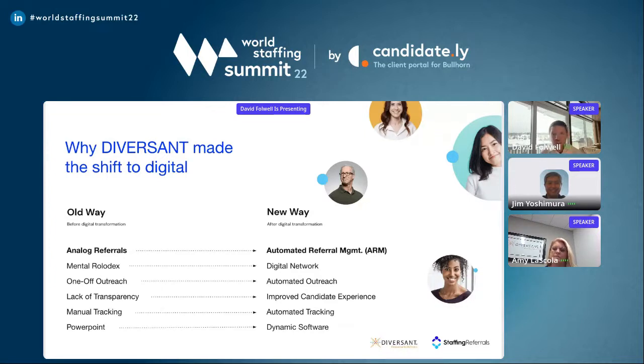And the reason for that, and what we're hearing and seeing, is that a traditional or analog referral relies on what we call the mental Rolodex. If I were to ask any of you on this call right now, who do you know that wants to work in staffing? You're going to think, all right, who do I know that lives in Denver, is looking for a job right now, and wants to work at a tech company? And usually at best, people can come up with 1 to 3 names. What we do is give every single person in your network a unique link that they can share online, so that you access their entire digital network.